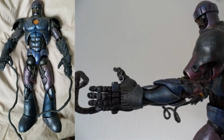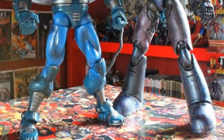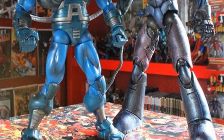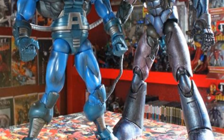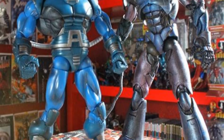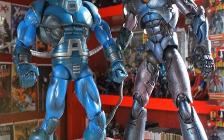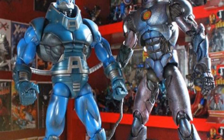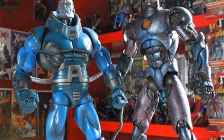I think it might be one of the tallest in the line. He certainly level pegs with some of the other figures like Apocalypse, for example. I think it may be slightly smaller than the Giant Man figure from the Toy Biz line, but nevertheless, this Sentinel is imposing, and for the time, revolutionary. Like, it was so cool to have a Sentinel that was in scale with the 6-inch line of X-Men figures.